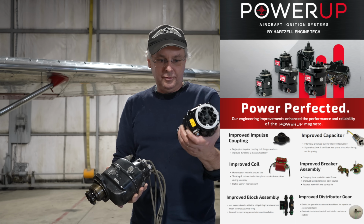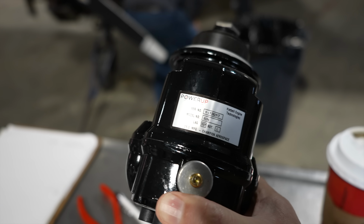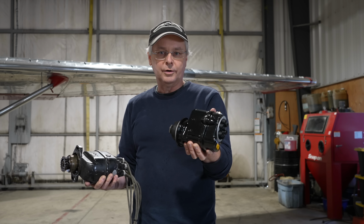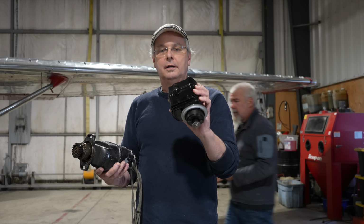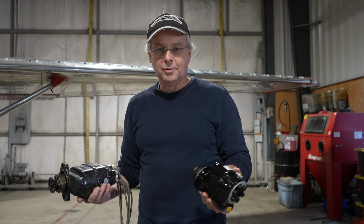This is the new PowerUp Magneto. Smaller, more powerful, more reliable. This is a rebuilt Magneto. What PowerUp has done is taken a Champion Magneto and improved all of the interior parts. Anything that had an AD or a service bulletin has been changed and improved. So not really going to get any more power out of that engine, but it's going to be more reliable.